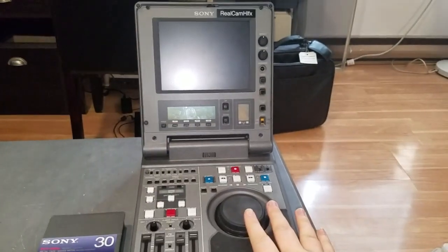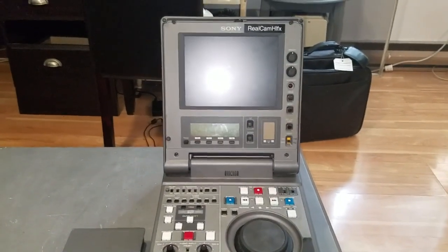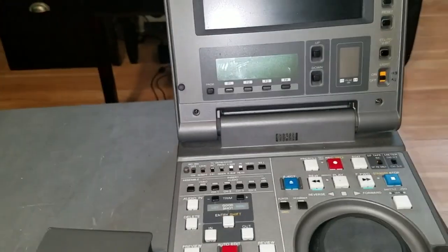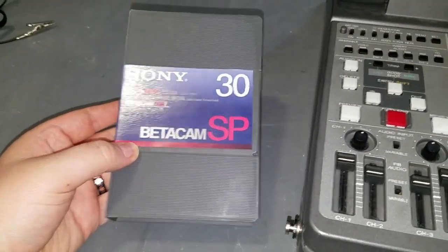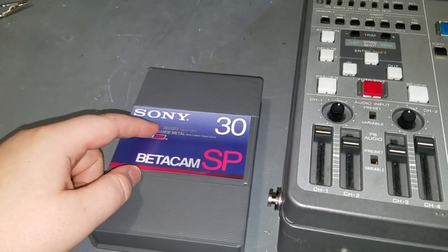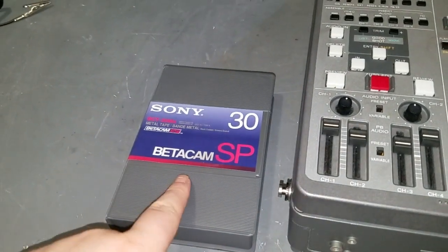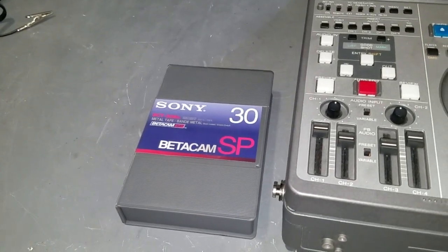This thing can also play Betacam and Betacam SP recordings. It can't record in those formats, but it can play them back, which is nice. And this tape, which I was given so I had something to use this machine with, does have some Betacam SP recordings on it. So I don't want to record over those until the station manager, if he wants, has the opportunity to pull the footage off. But I have pulled the footage off myself, and we will take a look at a bit of that footage later in this video.